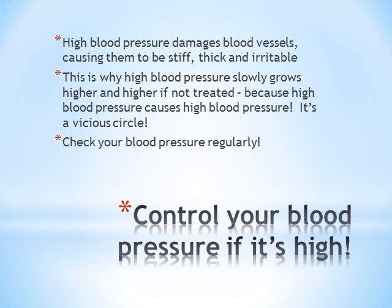So unfortunately, high blood pressure in and of itself can cause high blood pressure in a sort of vicious spiral of increasing high blood pressure. So if your blood pressure is uncontrolled, it's going to steadily go higher and higher and higher. So check your blood pressure regularly. If you have mild high blood pressure or you're starting to see you're getting high blood pressure, either seek medical help from a doctor or take urgent steps to lower your blood pressure using the steps mentioned in this video.